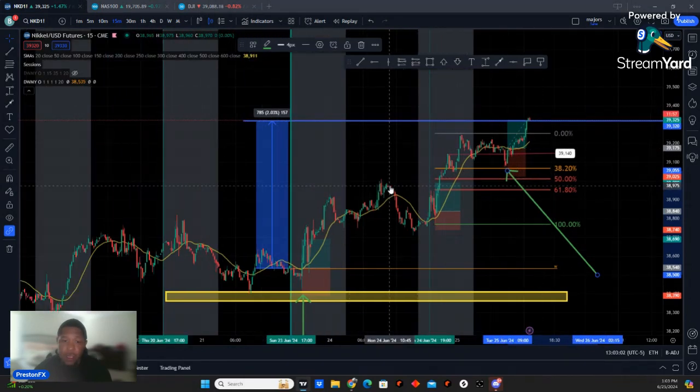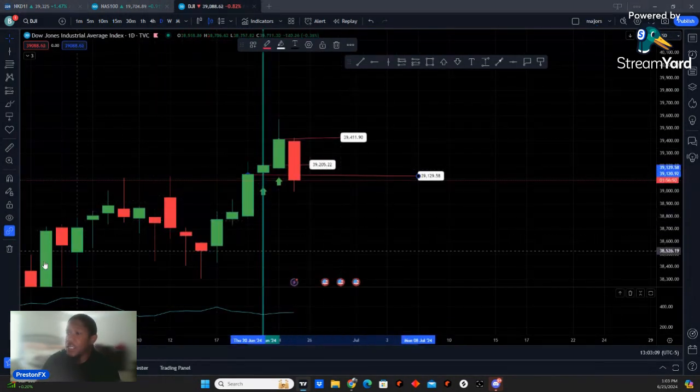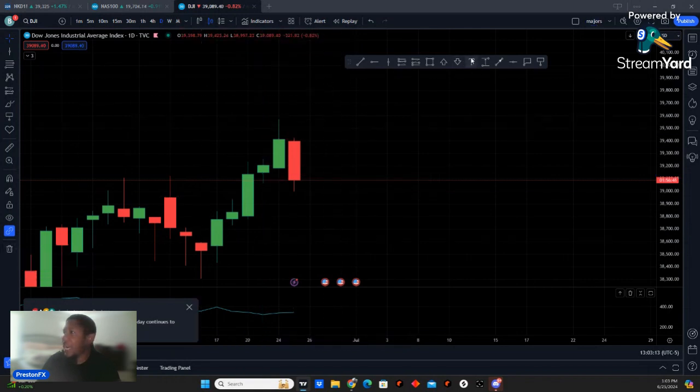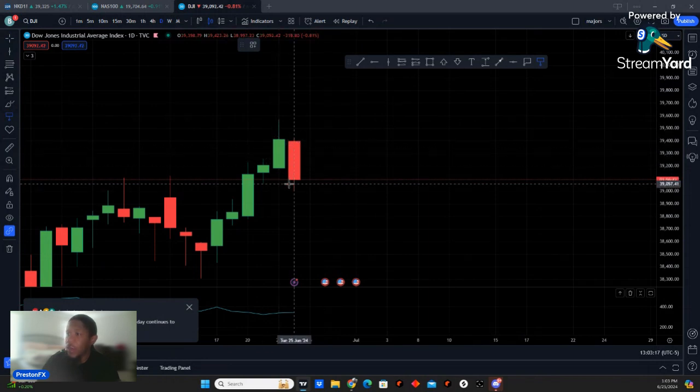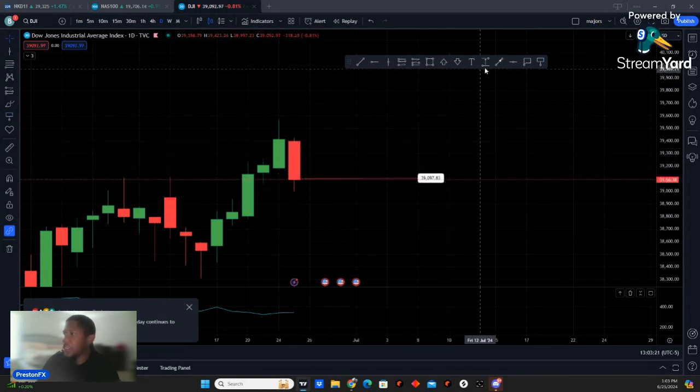So what I'm looking at now is that since the DJI is going to close, the DJI is potentially going to close below this candle right here. So right here, 39.07.